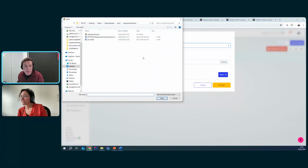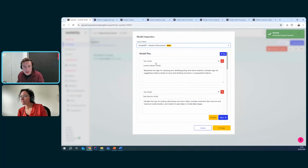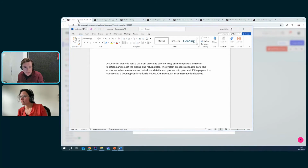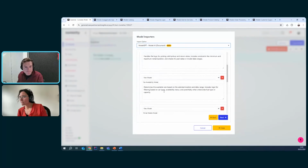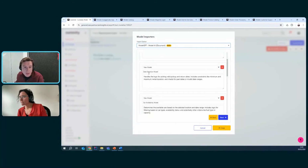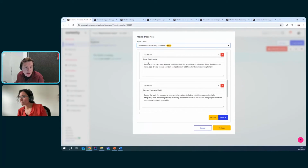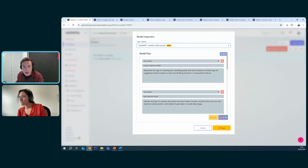I'm going to come into our modeler engine here, select to import that particular document, and hit the next button. What this is going to do is look at that requirement, or description we have here, and select representatives it thinks would be good to be split up into different models. So here we've got different components: selecting the location, selecting the date, car availability, the driver details, payments processing, booking confirmations, error handling, etc. These are all of our components. Fantastic. Let's hit the next button.